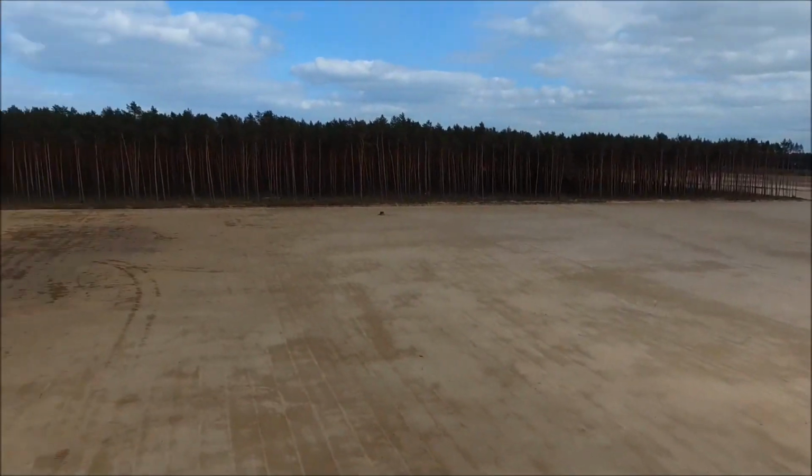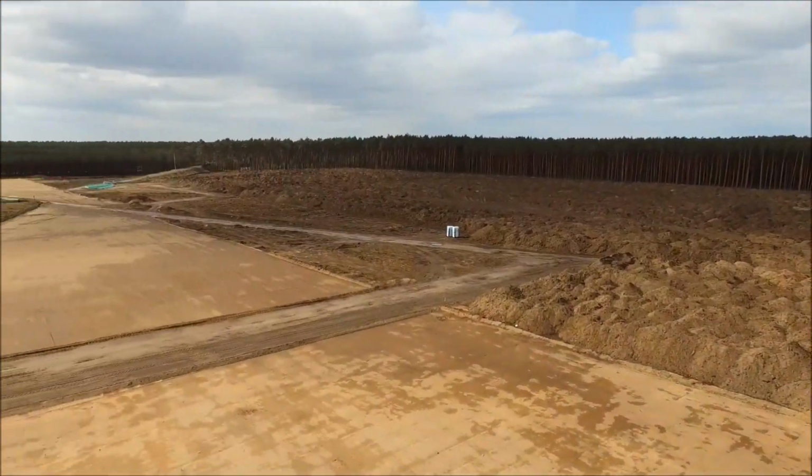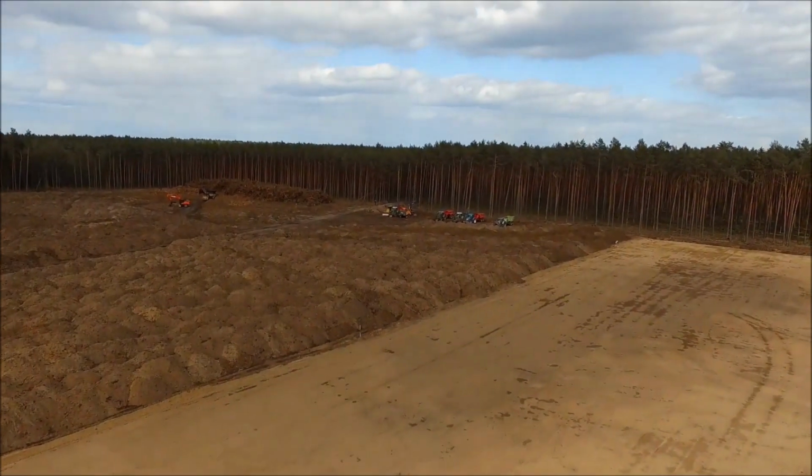And then you are going to see a shorter video of how carefully experts remove anthills from Giga Berlin to take them to safer areas.